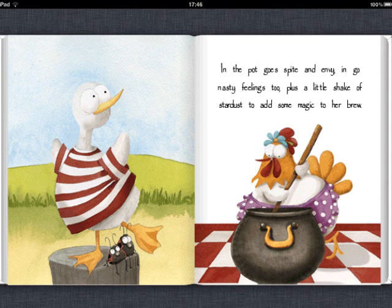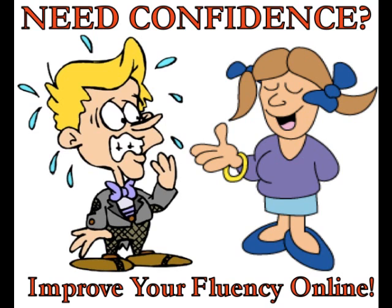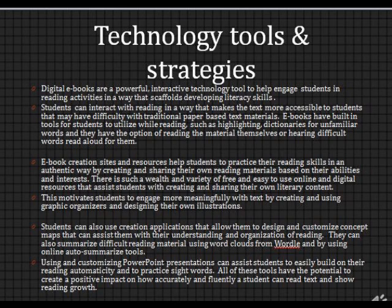There is such a wealth and variety of free and easy-to-use online digital resources that assist students with creating and sharing their own literary content. This motivates students to engage more meaningfully with text by creating and using graphic organizers to design their own literary works. Students can also use creation applications that help them to design and customize concept maps that can assist them with their understanding and organization of their reading. They can also summarize difficult reading material using word clouds from Wordle and by using online auto-summarization tools.